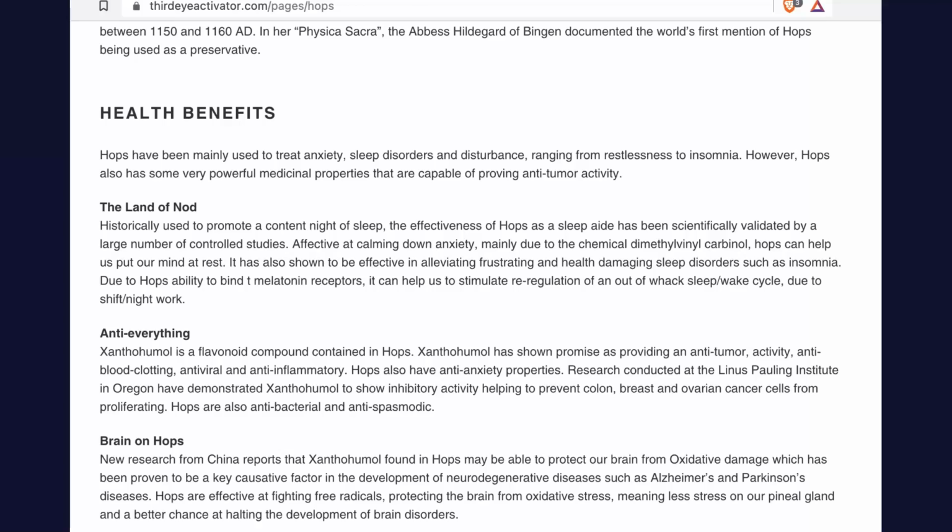Anti-everything. Xanthohumol is a flavonoid compound contained in hops. Xanthohumol has shown promise as providing an anti-tumor activity, anti-blood clotting, antiviral and anti-inflammatory. Hops also has anti-anxiety properties, which is the one that I need most.